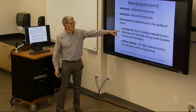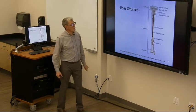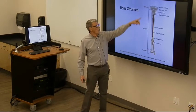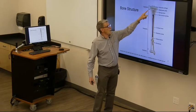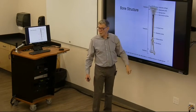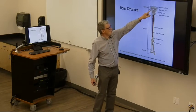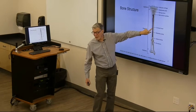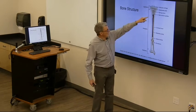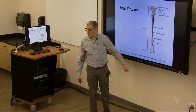Red marrow for making blood cells, yellow marrow for nutrient storage. This is a long bone. There's the diaphysis. There's the epiphysis. There's the epiphyseal plate or growth plate. There's the cancellous or spongy bone in here, compact bone, periosteum on the outside, endosteum on the inside, bone marrow in the middle. These are long bones, so they have yellow marrow that's mostly fat.